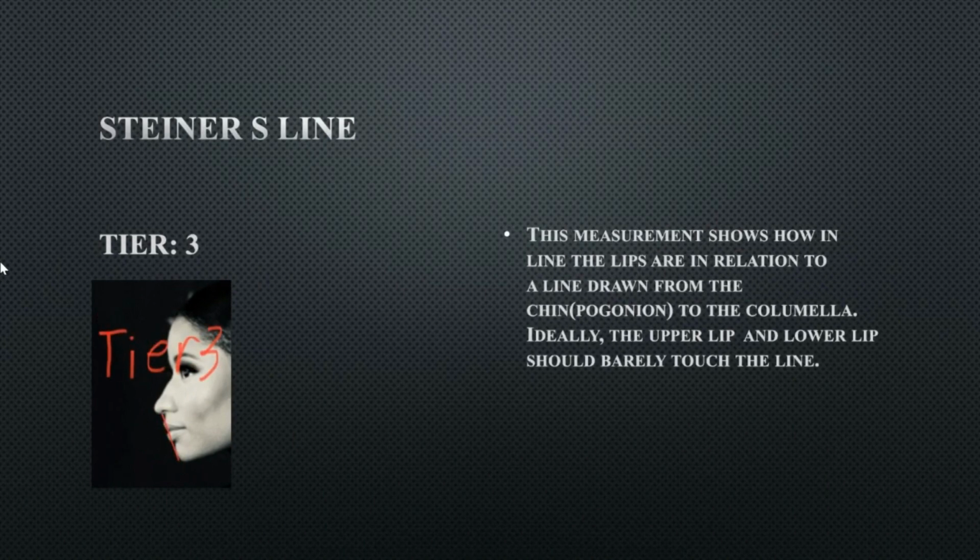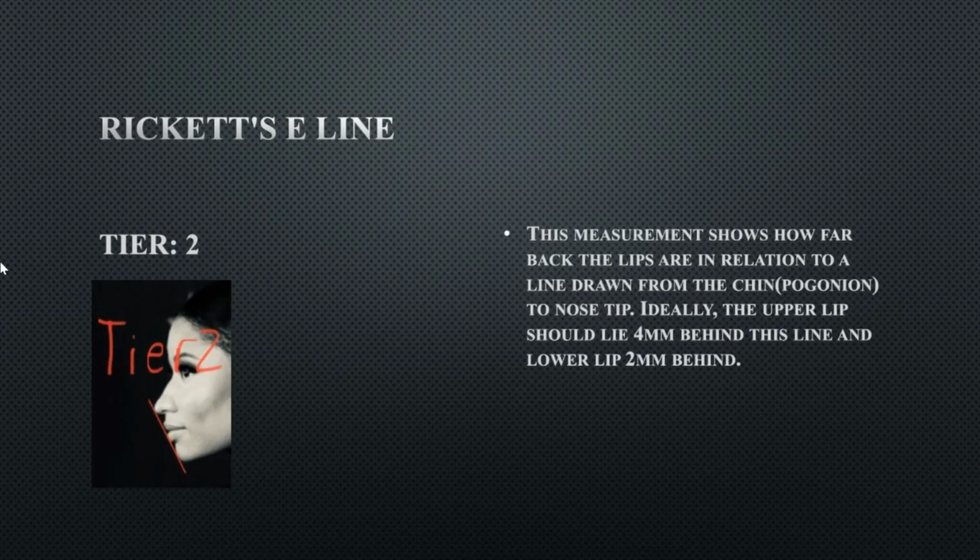Her rictus elan, so these 4 measurements are going to be, let me just show it right here, our lip measurements. So let's start from the elan, so it goes from the nasal tip down to the chin, and her bottom lip touches the line a little bit, so that's why I gave it a tier 2. But if her bottom lip was a little bit behind the line and her upper lip just came back a little bit more, this would have been ideal, but this is pretty close to it, I'm not gonna lie.